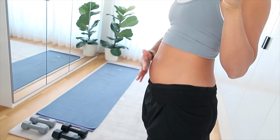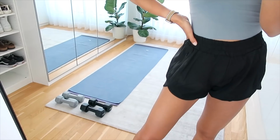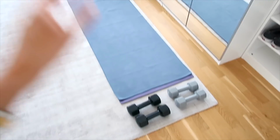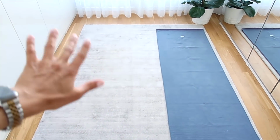This is the belly at 18 weeks. So cute. But yeah, I'm gonna do a strength workout today. So I've got my weights out over there. This is my setup when I work out here. I just put the mat a little bit on the side. I've got my weights there, and then I still have this area here to do lunges, squats.